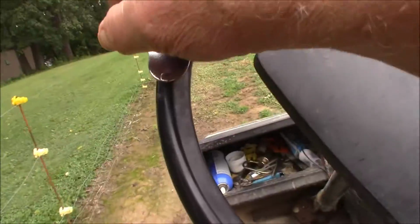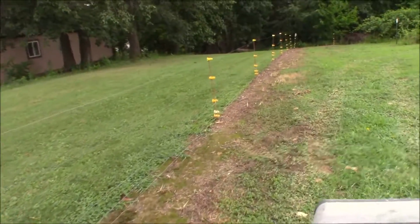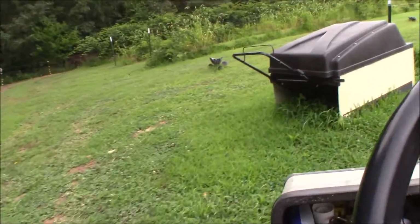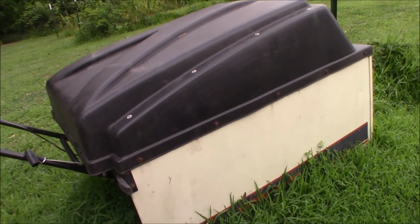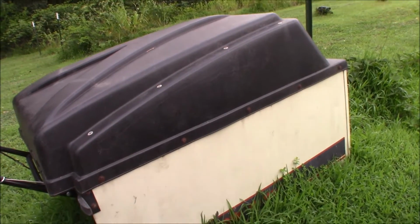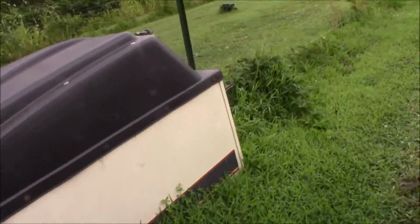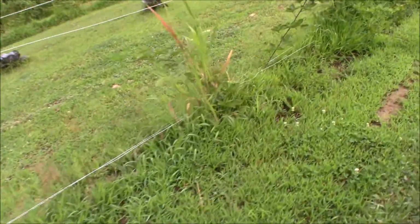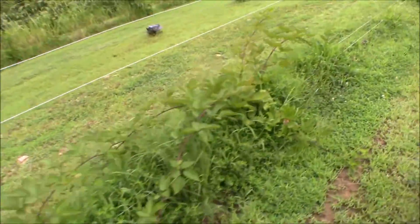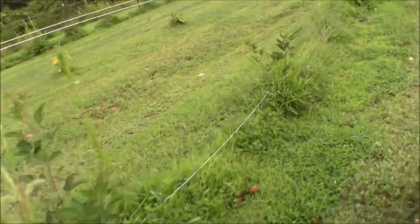Okay, let's go up here. I want to run an idea by you folks, something I'm going to try. That's the top off of a lawn vac. We had a lawn vac and it blew up, so I took it apart and kept the trailer and this top part, and that's a push mower underneath there that we need to get out and use, but it's been so wet we can't. This is my blackberries. They're normally not that grassy in there, but with the rain, we just can't keep up.